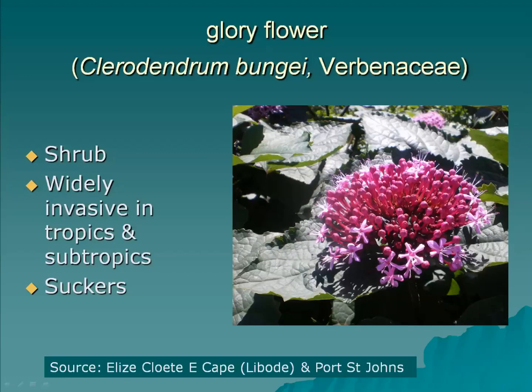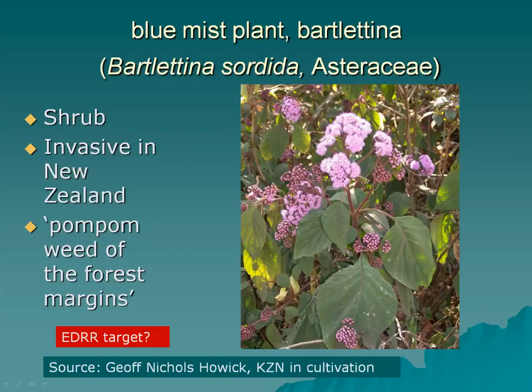Now, I put in this one and followed up by the next. Have a look at the similarity between this one and the next. This is something that I'm extremely concerned about. It is a relative of Chromolaena, of pom-pom, Ageratina, that notorious group of aggressive invaders in South Africa. It has become invasive in New Zealand. It has been cultivated in South Africa, and it has even been promoted. I even saw it being promoted in one of the gardening magazines a couple of years ago.